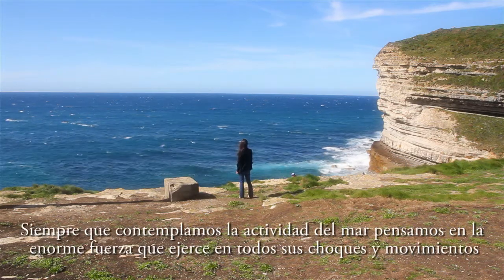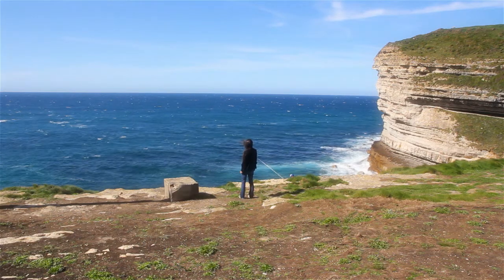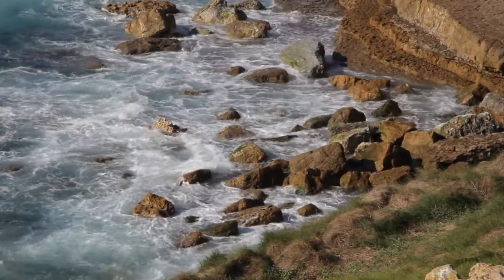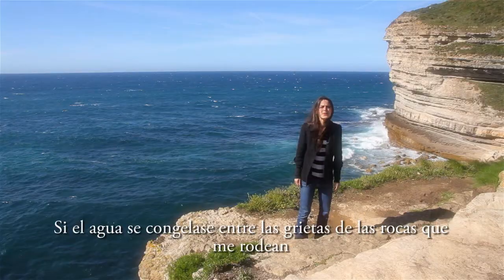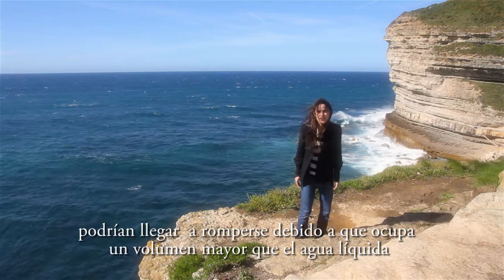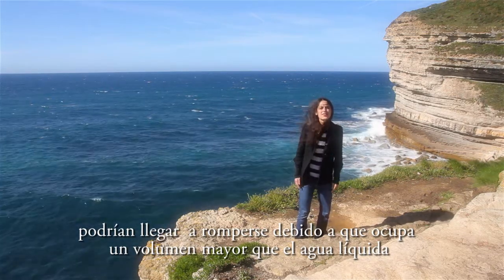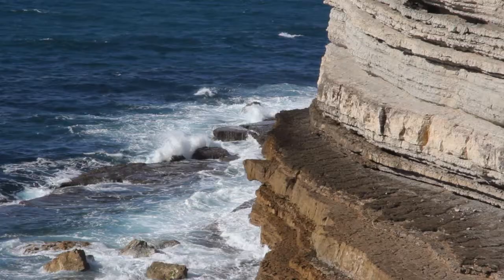Whenever we contemplate the sea, we tend to think of its huge power, its crashes and movement. If water froze between the crevices of the rocks around me, they could easily break into pieces, as the volume of frozen water is bigger than that of liquid water.